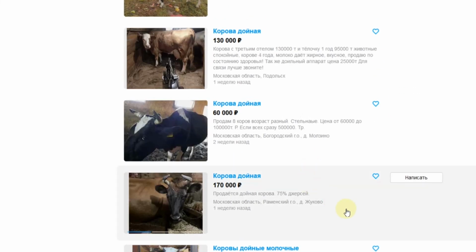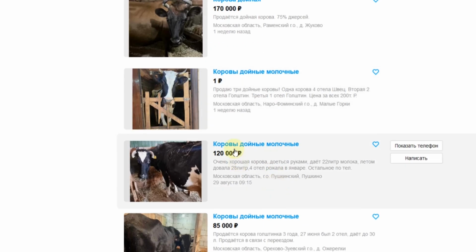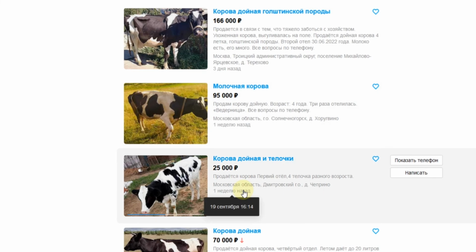The prices really vary from 40,000, 60,000, and well, here's a guy selling 8 different cows, for example, of different age, 270,000 rubles a piece, 120, yes. So on average, it would cost you something like 120, 130,000 rubles to buy a cow right now in central Russia.